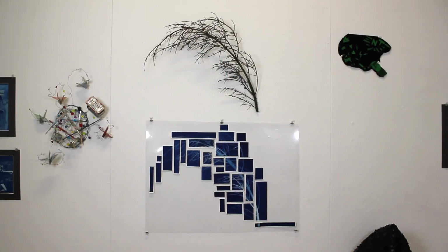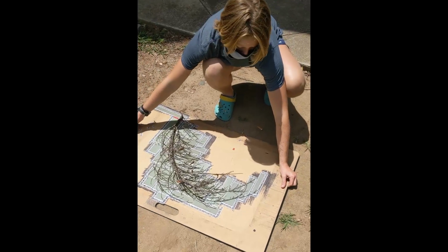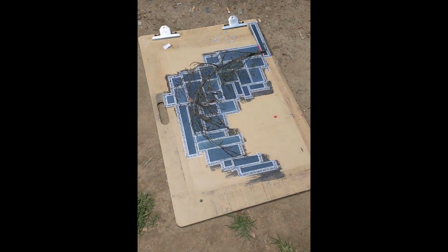I also love the cool stick cyanotype. With this piece, I found a cool stick, and I decided to mirror its form and movement with the paper.